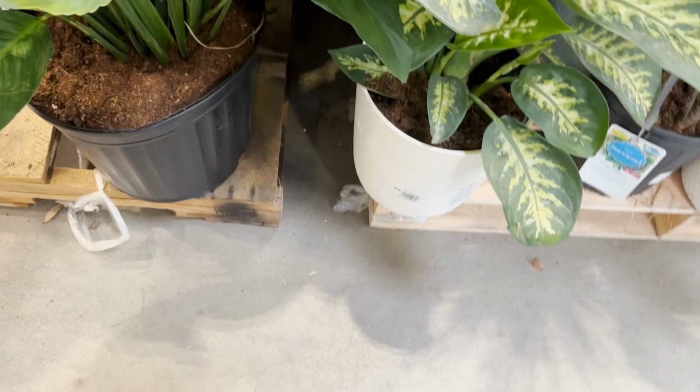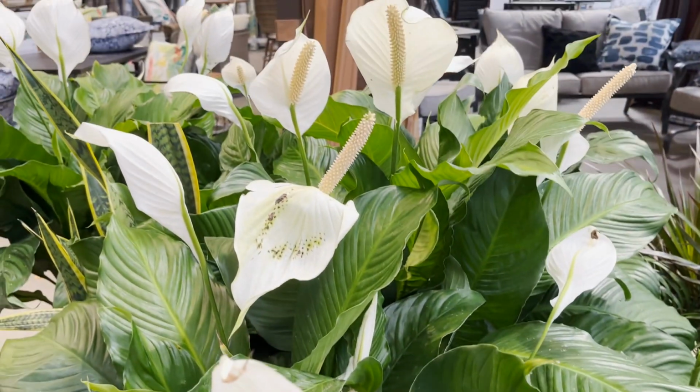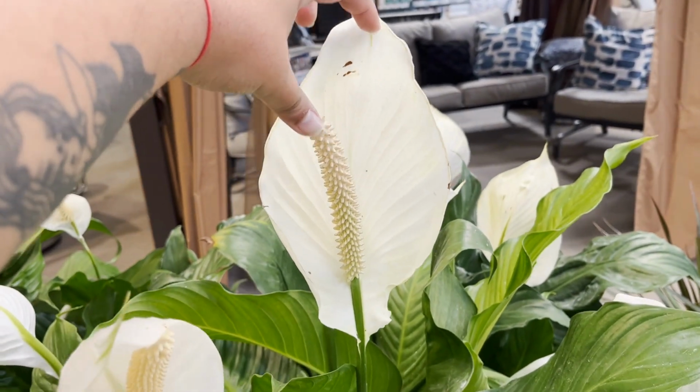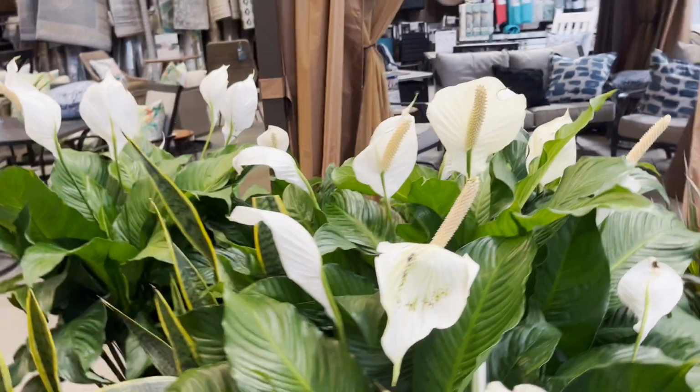But then here are the peace lilies that I said were freaking massive and beautiful. The blooms on these were huge. They were literally the size of my hand. Like, oh, so freaking pretty.